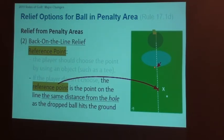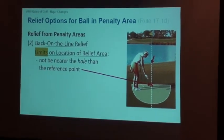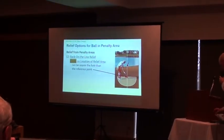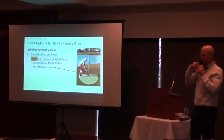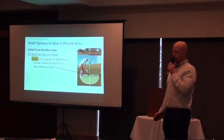That's actually fine because you never got closer than where the ball last crossed. But now we have this reference point that we're dealing with to decide if you got closer. So when we're dealing with penalty area relief and back on the line, it's going to be a little different than taking relief for an abnormal ground condition. When we were talking about that, I talked about how you had to stay in the general area, right? With penalty areas, you don't actually have to stay in the general area.